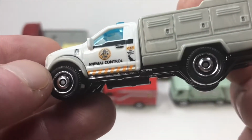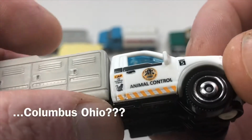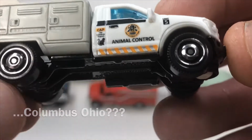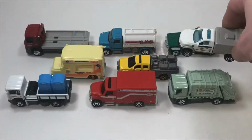I can't wait to see what they do with this in the future. Probably be another animal control, but hopefully they'll do specific cities. Put a specific city logo on the door here. I can't tell if that's what this is or not. Yeah, it looks like it's just Matchbox.